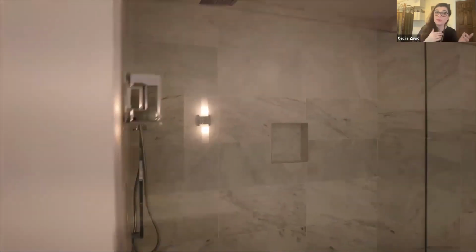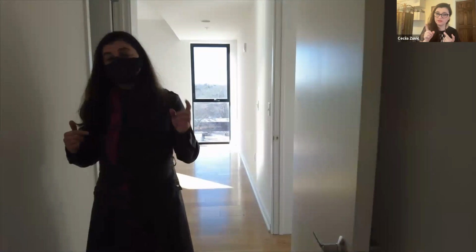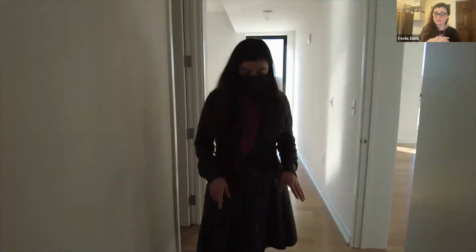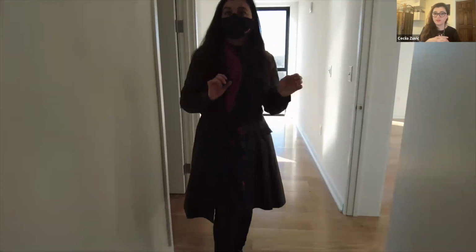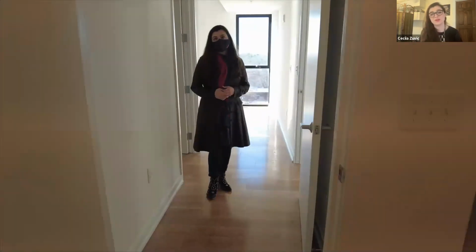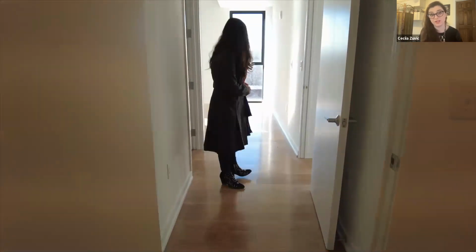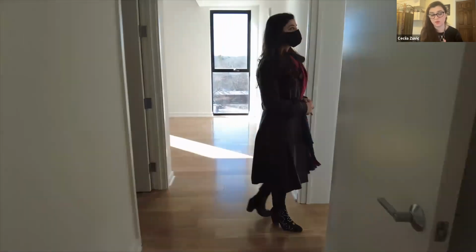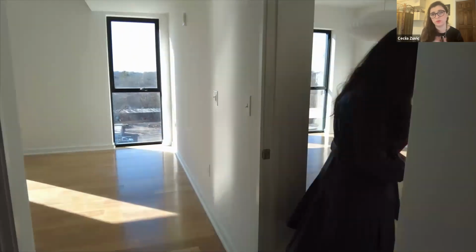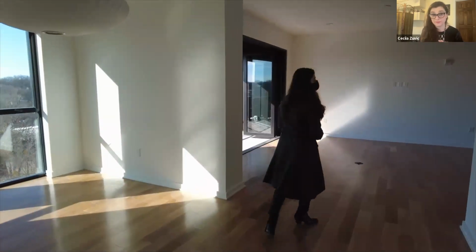And from here, I want to go back to the core, the center of the unit. So what I'm saying there is that these floorings are white oak. They're a little different from the other flooring that we saw on the other units. The choices were maple or white oak, and it's a 5-inch white oak hardwood.